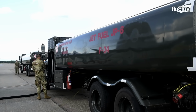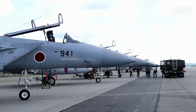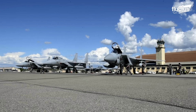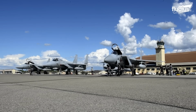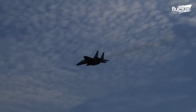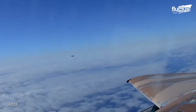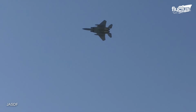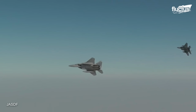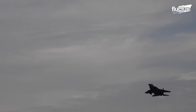With a fuel capacity of 13,448 pounds internally, the F-15J boasts a long operational range suitable for extended missions. In terms of performance, the F-15J can achieve a maximum speed of 1,650 miles per hour at high altitude and 900 miles per hour at low altitude. Its service ceiling is an impressive 66,000 feet, and it can climb at a rate of 50,000 feet per minute.